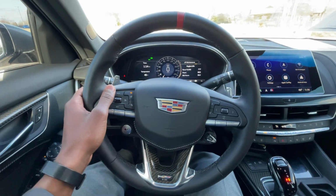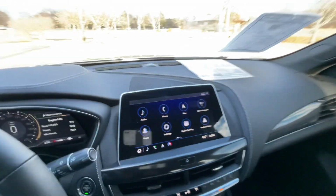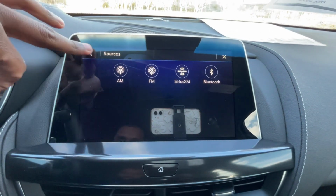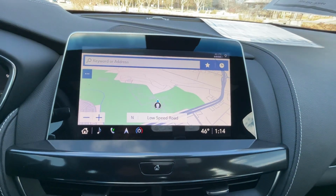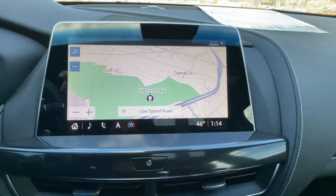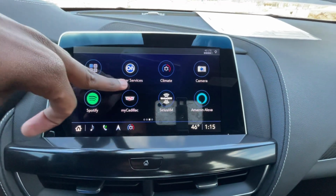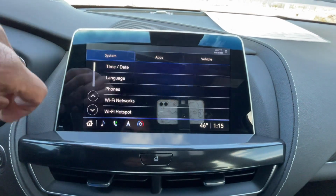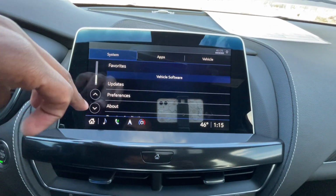So heated leather wrap steering wheel here. The toggle for the heat is there. There's the horn. Over here to the radio, we get AM, FM, XM along with Bluetooth audio, wireless CarPlay, wireless Android Auto compatibility. Navigation screen is there. We can just type in an address or find points of interest. Wi-Fi hotspot. We have a video recorder as well. And then your settings here. You can change your language, so on and so forth.